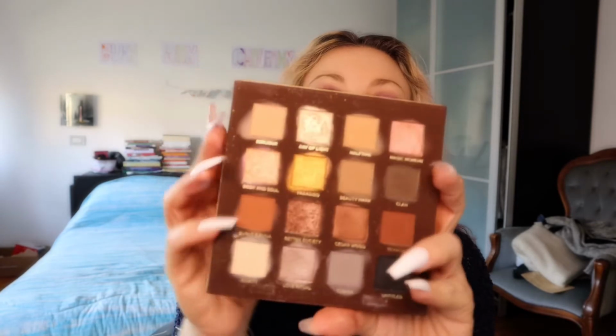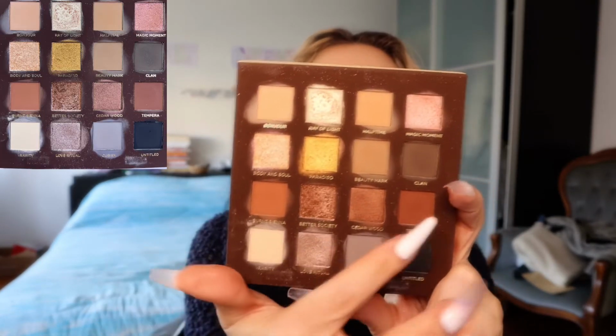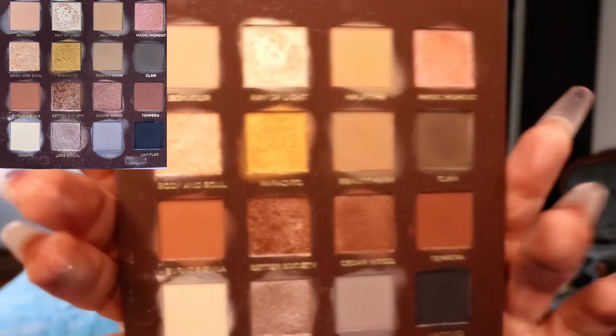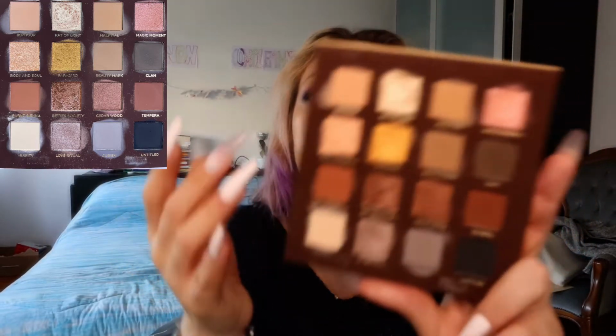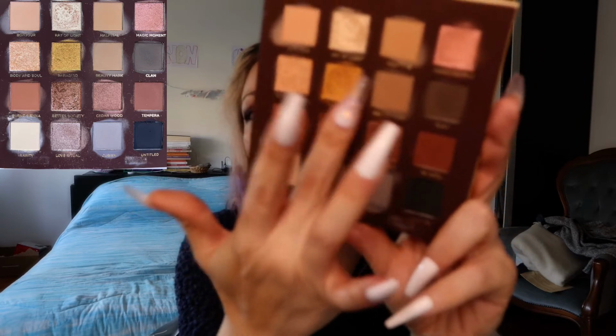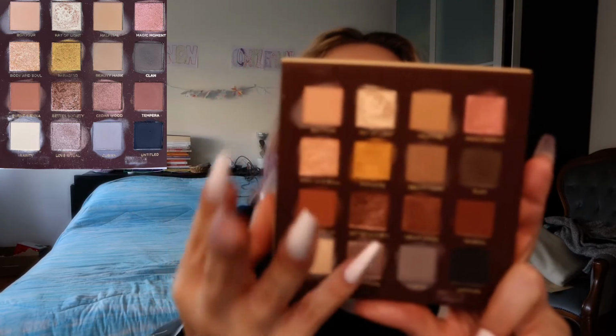Then we have the latest release from Nabla, and this one is the Side by Side. I did a video comparing this palette to the Natasha Denona Glam palette, and I will put the link in here. This palette is very beautiful. It's a great palette. It has more cold colors, also raw with the warm colors, but they are really nice. You will find in that video all the swatches I did comparing the palette to the Natasha Denona.